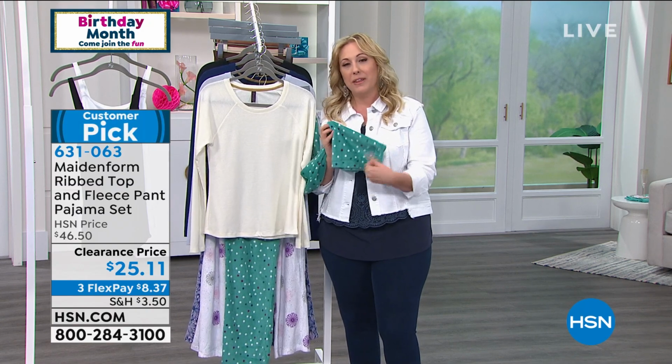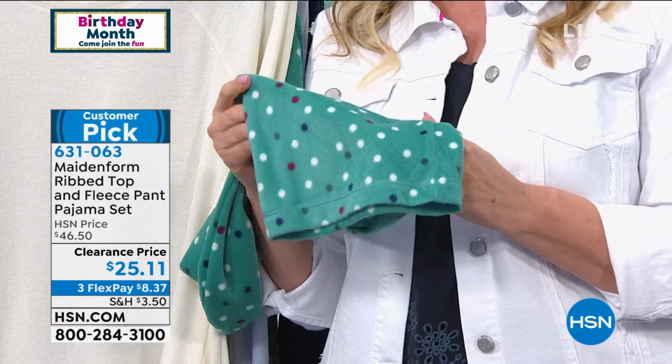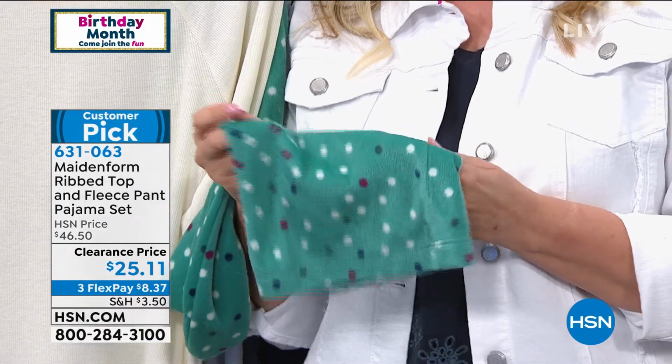But I'm so happy that all of you are treating yourself to this. To order, you need the item number. It's 631063. Use that FlexPay, $8.32, in order to treat yourself to these. Go to hsn.com and look at the entire Maidenform collection.